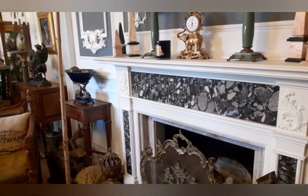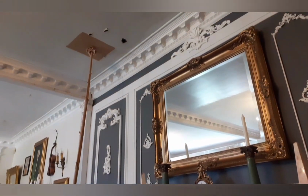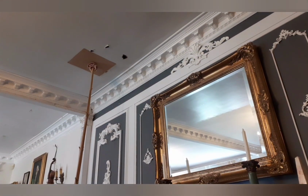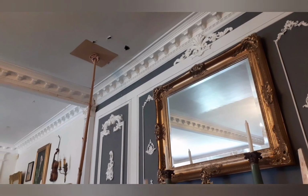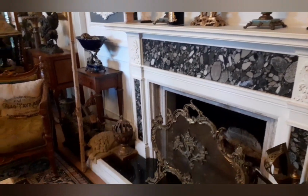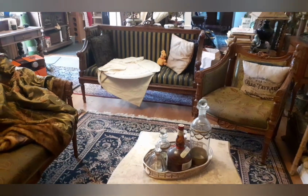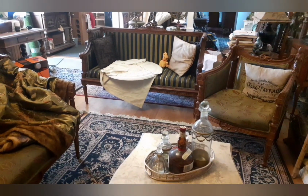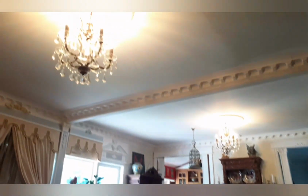And there's a new addition, which is the bamboo pole holding up the ceiling. I don't need it sagging anymore at this stage. But all in all, the house is looking a little tidier. Oh, that over there, excuse me, that over there is a ceiling rose, the same as up here.